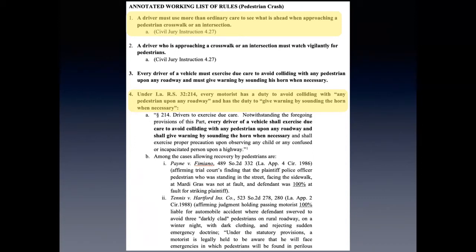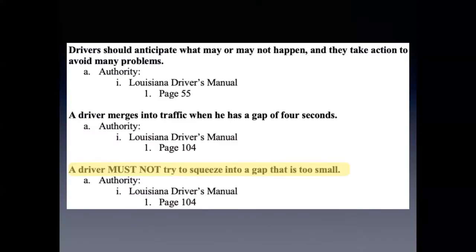Would you agree? And then obviously, whenever you're developing these rules, the rule has to be simple, and it has to make sense, and the defendant has to look foolish if he says no. So if I were to ask a defendant, would you agree that you have a duty to avoid colliding with a pedestrian? The only answer is yes. If he says no, that's still a great answer, because that's just a foolish answer. And your rules have to be that simple, to where they have to agree with you or they look foolish by denying it.